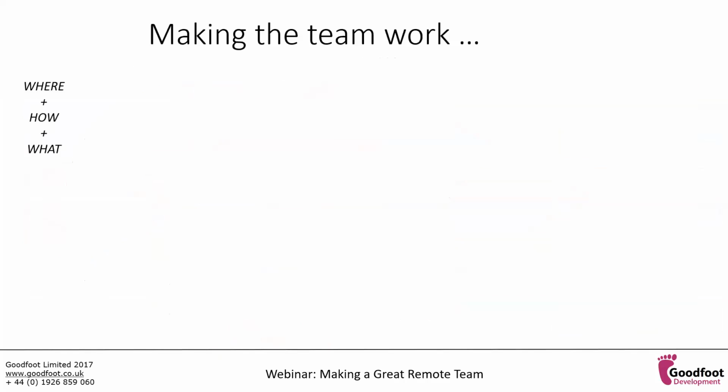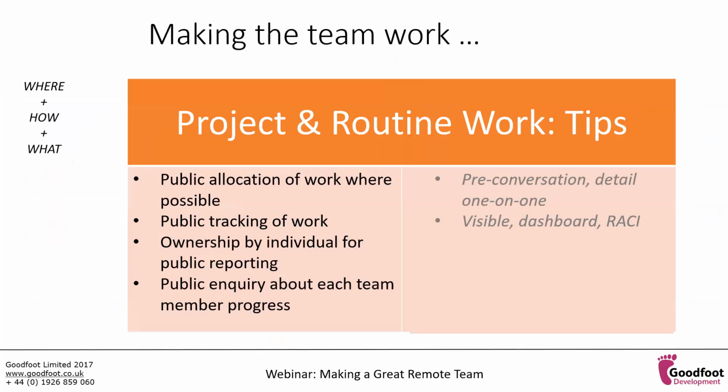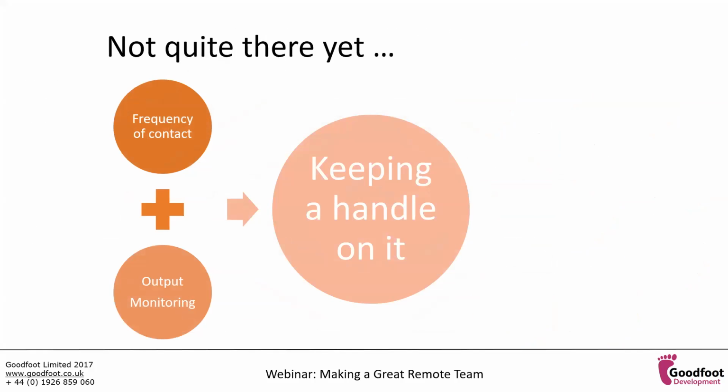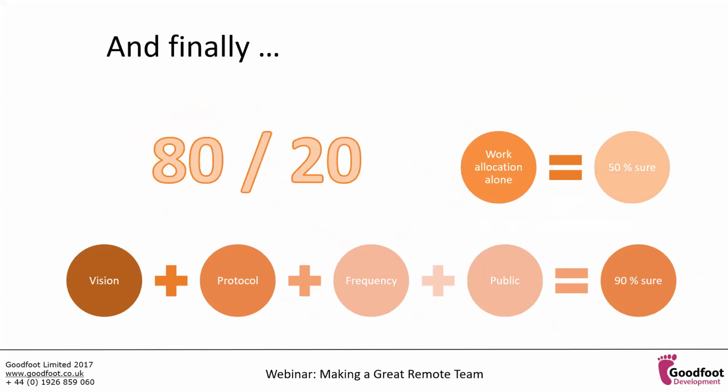We then moved on to making the team work, being clear about the difference between routine and project work and getting those into separate meetings, and then having very clear questions and discussions prior to making work progress public. And finally, we moved on to having an idea of topics the team can discuss, and also keeping tabs with output of each individual so that we're not losing the momentum and we're staying on top of the output, with some thoughts about close management. And finally, to get that right, 80% of the balance of our time is the bottom row there, building 90% certainty of our great team.